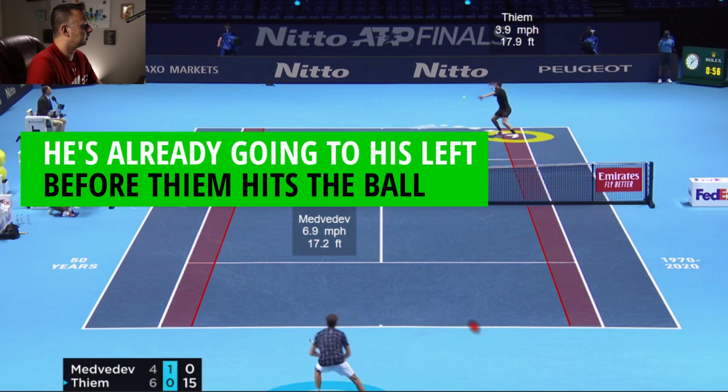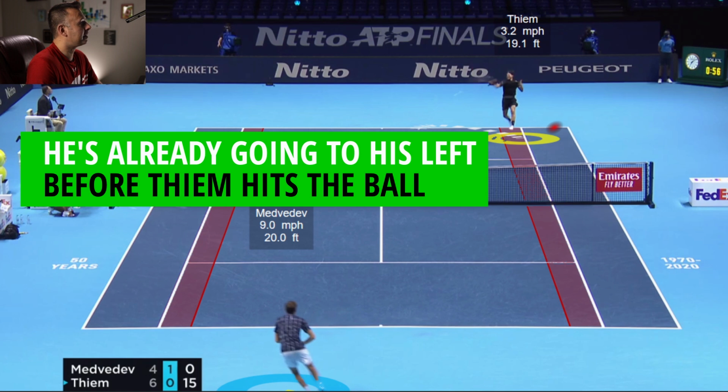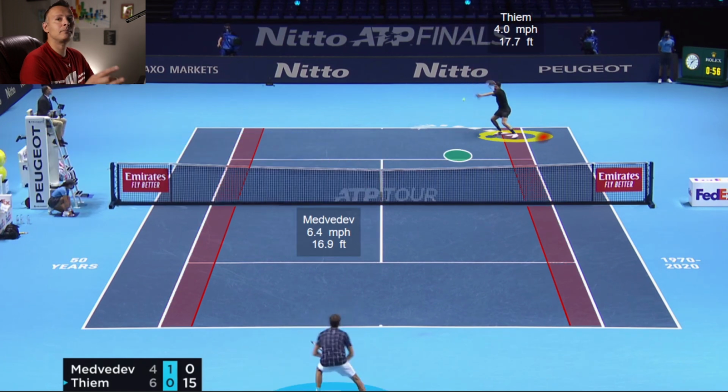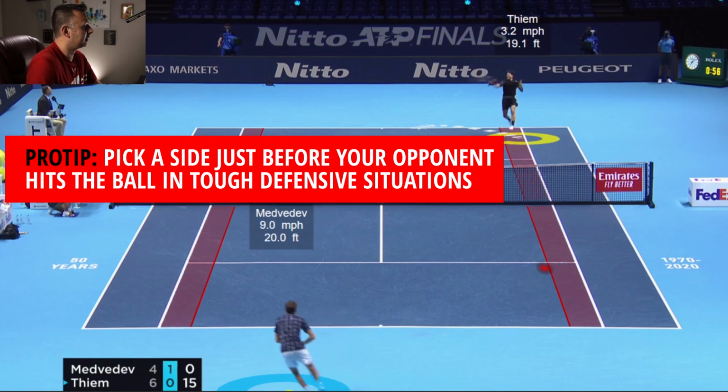Medvedev's down here, and he's already going to his left before Thiem makes contact with the ball. And this is something just movement-wise, anybody can do this and anybody can learn how to do this, is basically pick your spot before they hit the ball. And you want to do this a lot of times in situations where you don't really have a great chance to win the point unless you do pick a side. So that's exactly what Medvedev's doing.